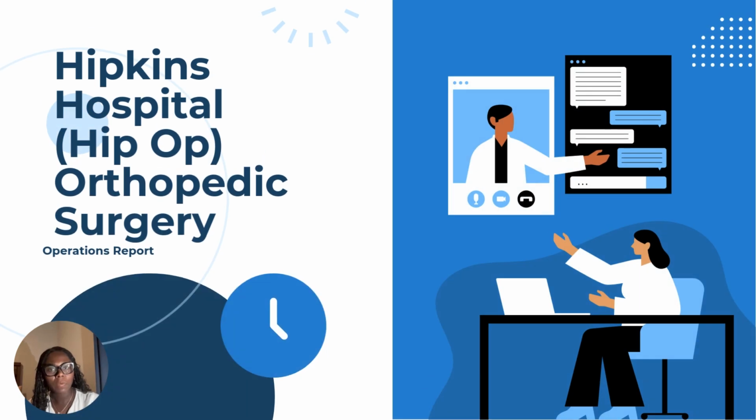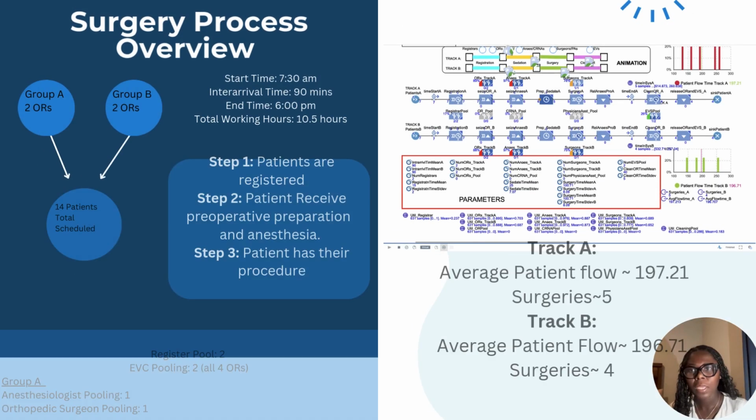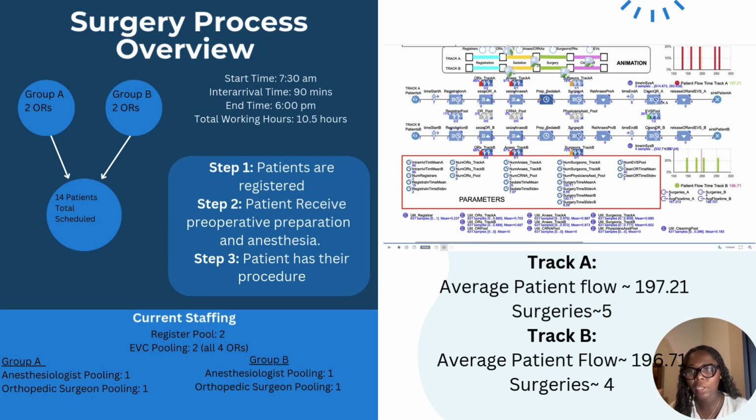This is the operations report for Hipkins Hospital Orthopedic Surgery, but this will also be referred to as HipHop throughout this analysis. HipHop's current operational surgical process is structured as follows. There are two surgical groups, A and B, each with two operating rooms, or ORs, making a total of four ORs for this department. Each group can schedule up to 7 cases within the 10.5-hour workday.